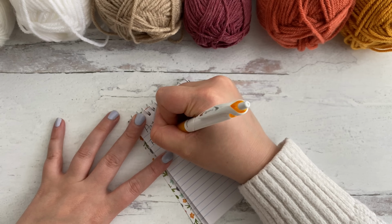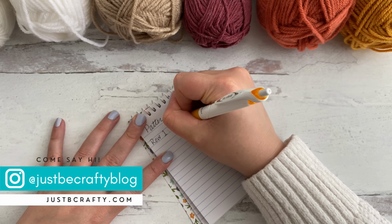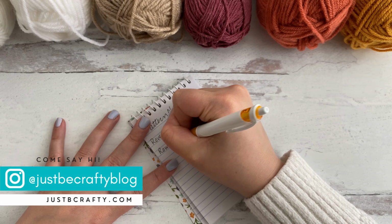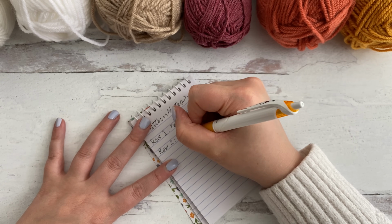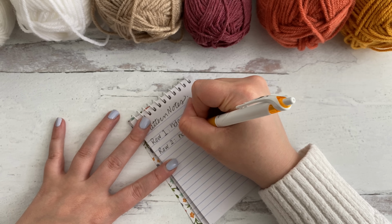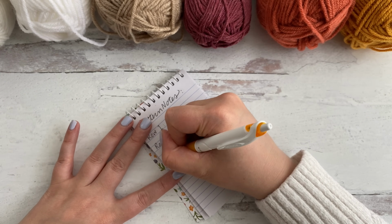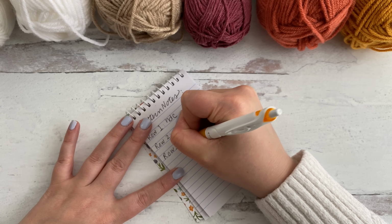As a designer, I'm constantly taking notes. So I wanted to grab these for myself because I know I'm definitely going to use them. And when I'm working on a pattern from another designer, I'm always forgetting what row or round I'm on. So this will just help me write down where I leave off on a project, so then when I come back to it, I know exactly where I'm at.